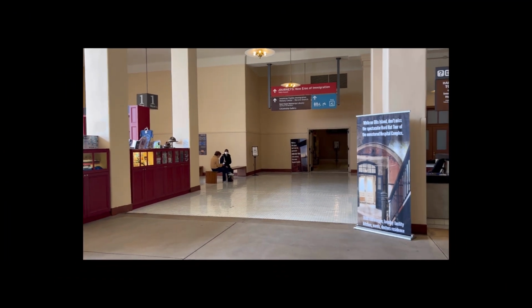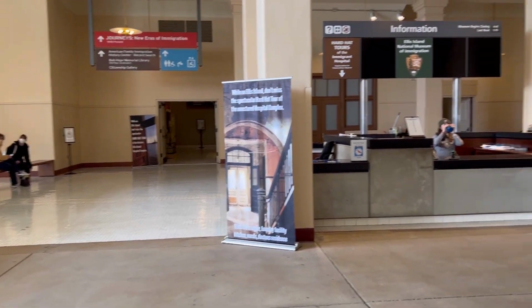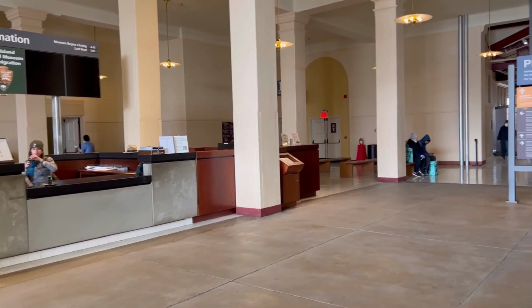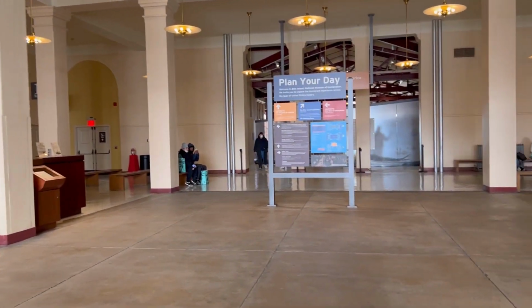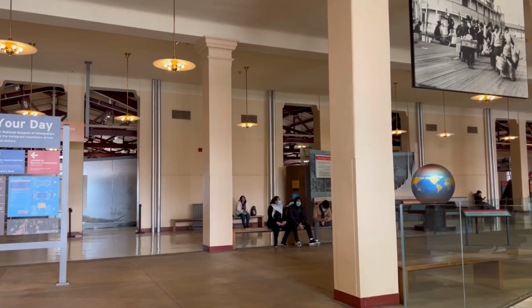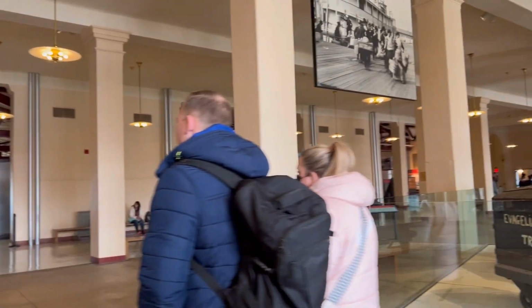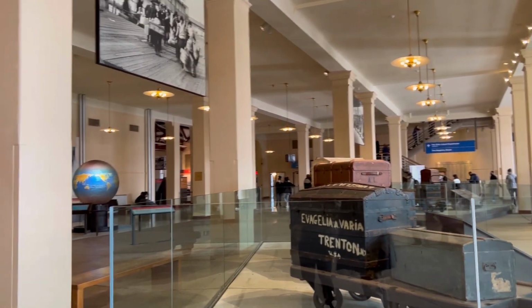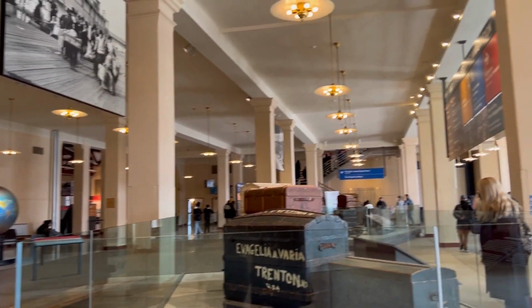So from the mid-1800s to around 1955, all the immigrants that came to the U.S. came through this port. So this was basically a big immigration hub. Wow. As I said in the earlier clip, over a third of all American citizens can trace their heritage back to this building. Wow. Over 100 million Americans.